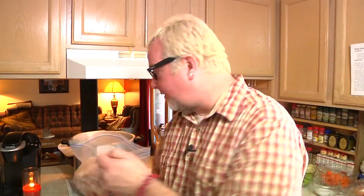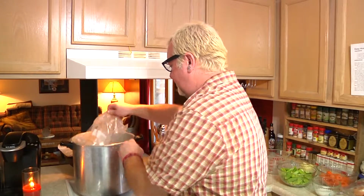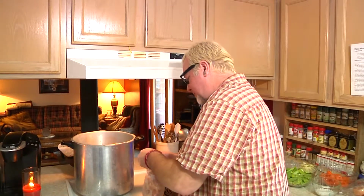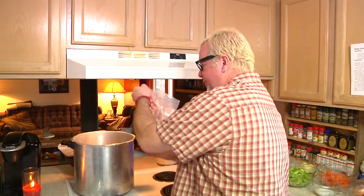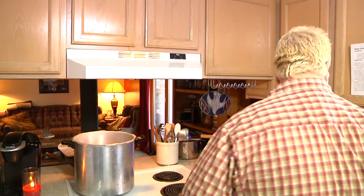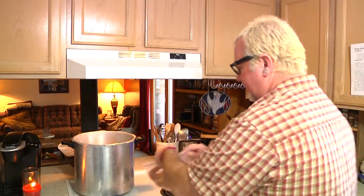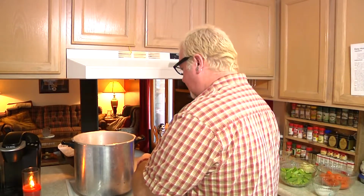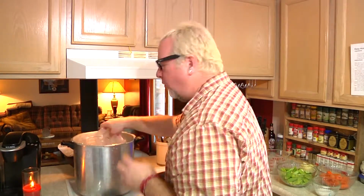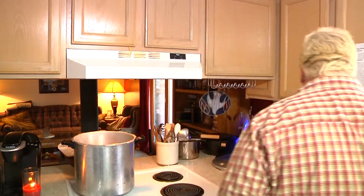In go your chicken carcasses. We use 3 chicken carcasses for this amount of broth. You can adjust to maybe a little less or a little more, but we really like the very bold chicken flavor, so we go for the 3.